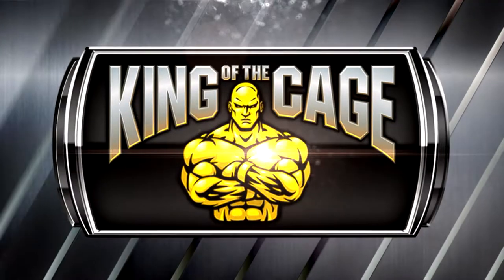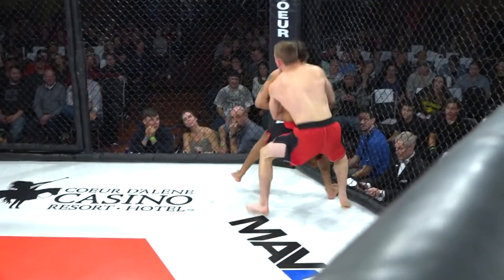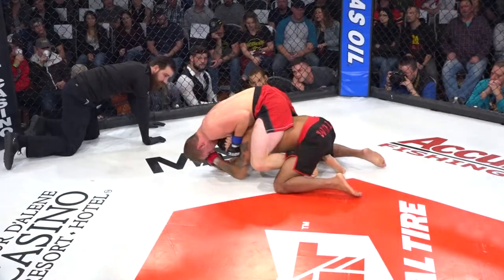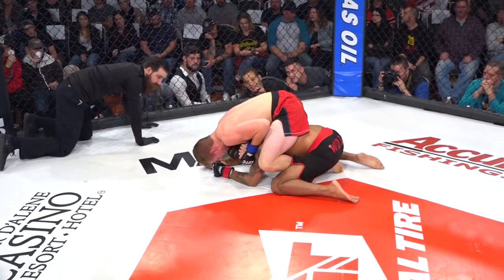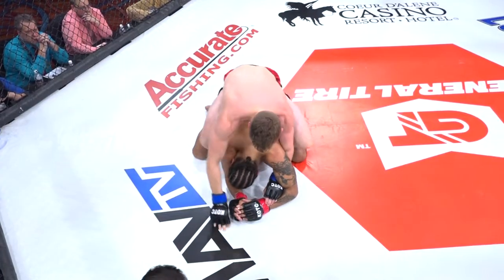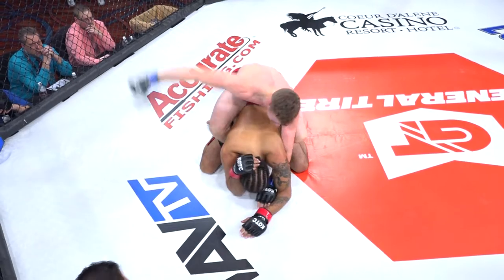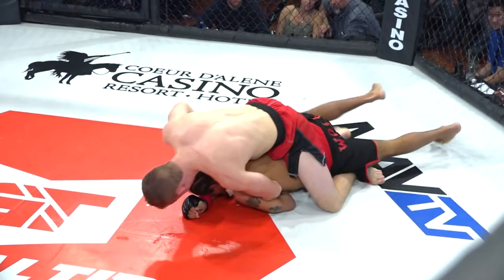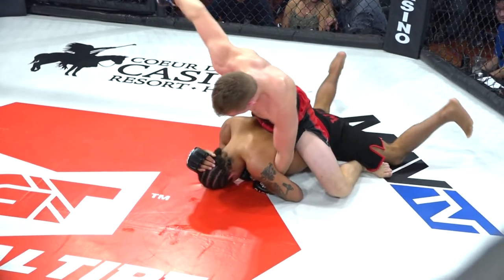Heestand and Rogers. Let's take a look at the replay here. Heestand gets this nice takedown. From here, he would ultimately control the round. Trying with those submission attempts, the rear naked choke, flattened him out a couple times, was able to get up, posture up, and land some nice shots from the top. Obviously, Heestand's gonna take that round, no problem.